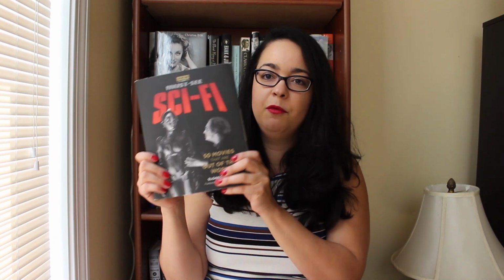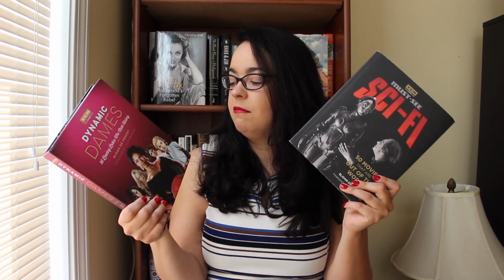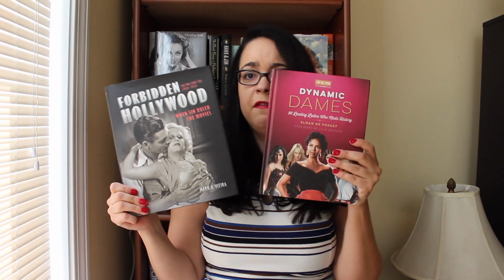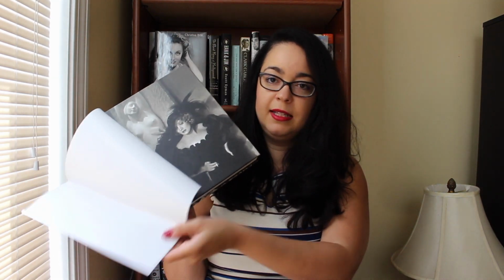I kind of would have liked to have seen, because even though this gets dinged, I think this is a little better than this. I would have gone with the paperback version, and then they could have been a nice pair. Or I would have liked to have seen some kind of treatment like another Running Press book, Forbidden Hollywood. It's a bigger format. You have a nice dust jacket and a nice cover. Protects it a little more.